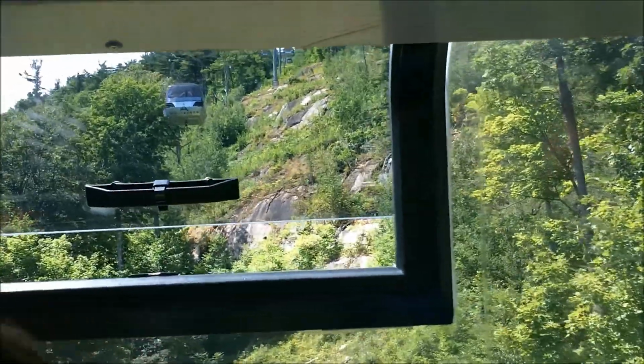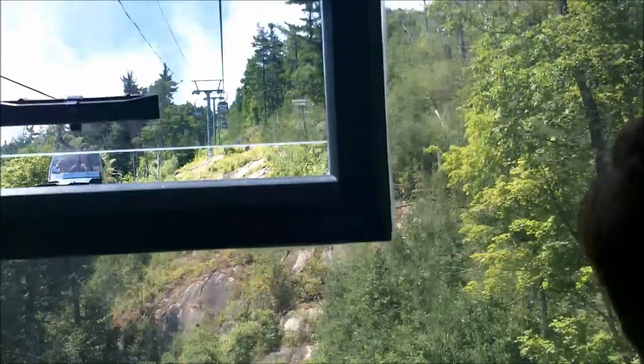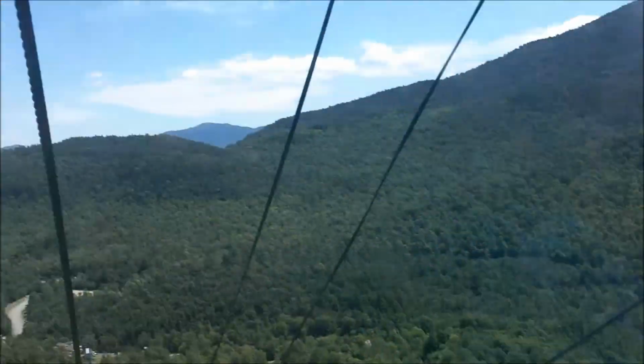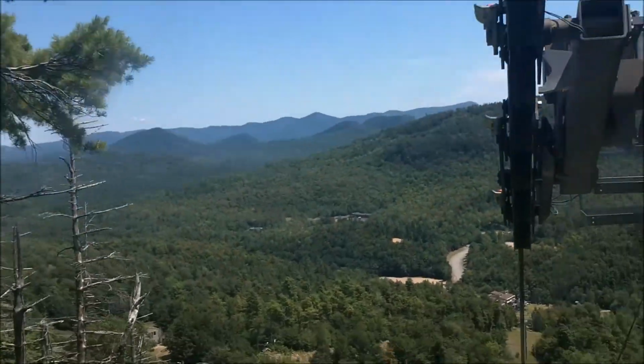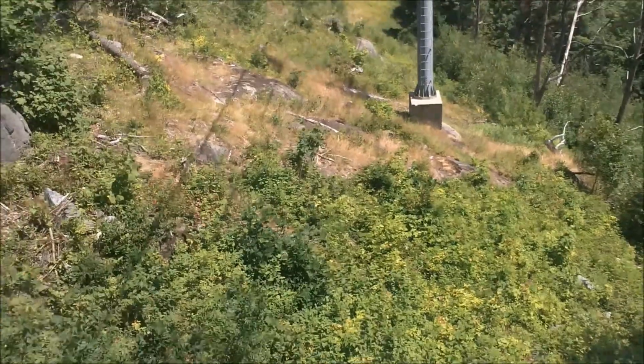We're going up a steep incline. Oh, it's very steep, too. Look at all these mountains. It's like nature is flying in the palm of my hand. It's a steep incline. Somebody's been blowing it up in here.